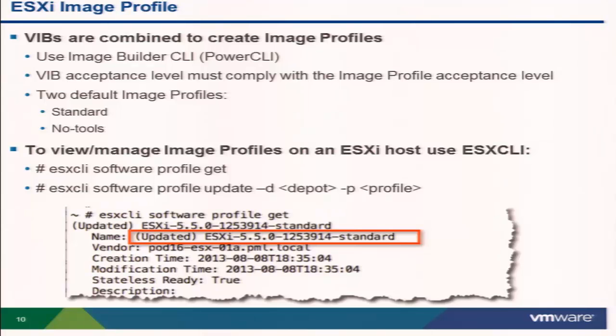One other comment about the image profile is that, similar to the VIBs, the image profile also has an acceptance level. You define that acceptance level at the image profile, and what that says is: I'm not going to allow you to add any VIBs to this image profile that don't match my acceptance level. For almost all of us, the acceptance level is going to be partner supported, because almost all of us are going to have drivers and things that come from partners. So the thing to watch here is to make sure the image profiles you create are at least partner supported or above, and that way you know all the VIBs are digitally signed and protected.